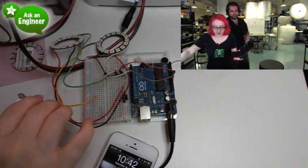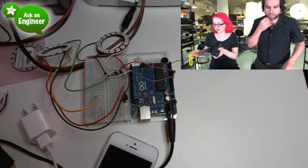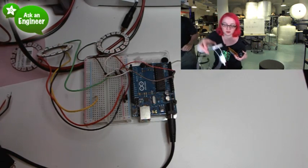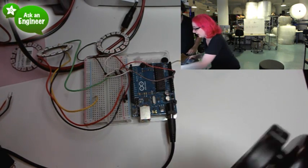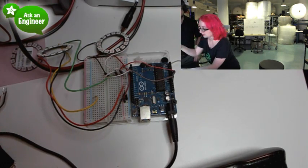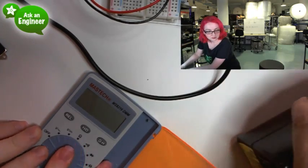Actually, how about you crank it, and I'm going to probe this with the multimeter. Do you want to do that? Do you want to get over here? Yeah, sure. I had a question about that. I think it has DC output, which actually would make sense. So here's my multimeter. Okay, so you want me to crank this?